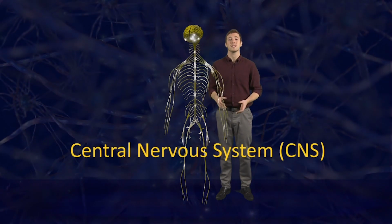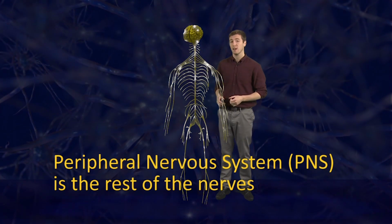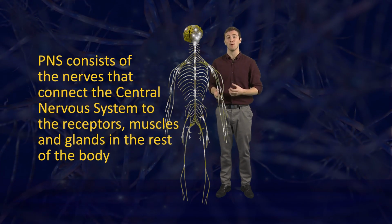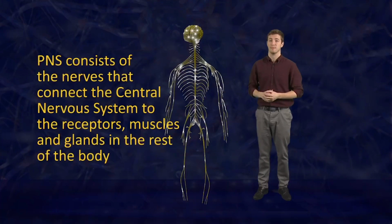Our nervous system is made up of the central nervous system, or the CNS, and the peripheral nervous system, or the PNS. The central nervous system consists of the brain and the spinal cord. The peripheral nervous system is made up of all of the nerves that connect the central nervous system, or CNS, to the rest of the body. That connects to the receptors and the muscles and glands.